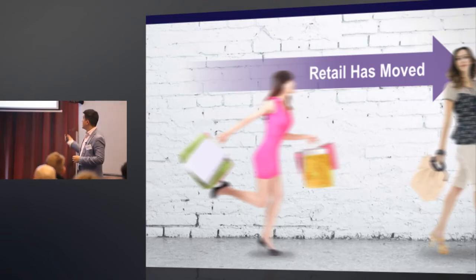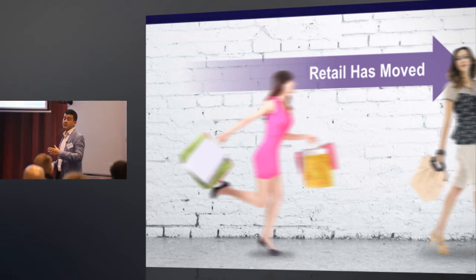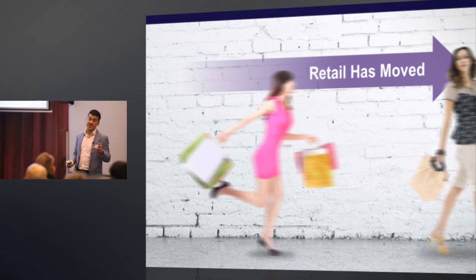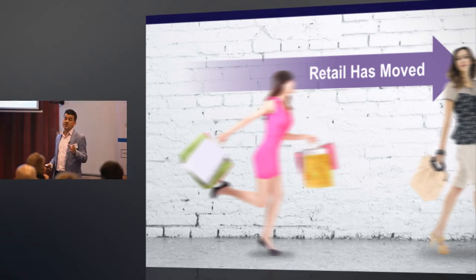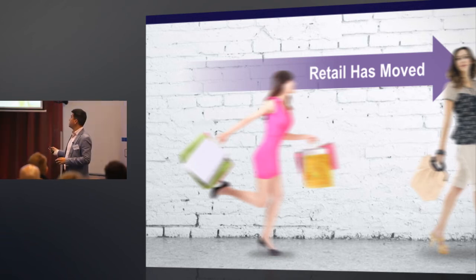Okay, so firstly, just some general stats. I think most people in this room will probably know that retail's moving. If you look at the growth rates between online and bricks and mortar, you're talking about a six times growth in online retail versus bricks and mortar. So there's absolutely no question that retail is moving into the online storefront.